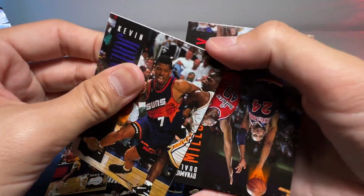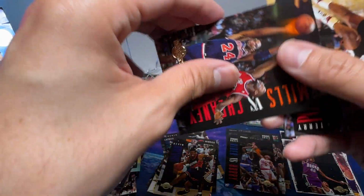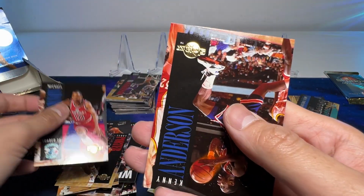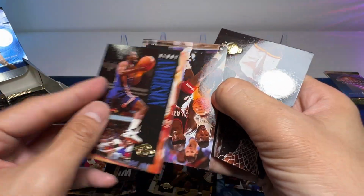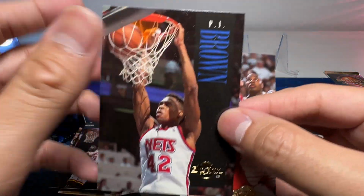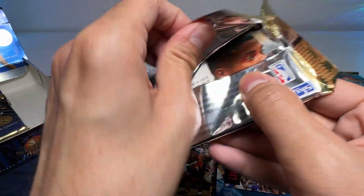Got KJ again. Isaiah Ryder versus Robert Horry. Oh my goodness. Calvert Cheney. Terry Potter. Michael Adams. Kenny Anderson. Cliff Robinson. Carl Herrera. PJ Brown, one of the filler players for your fantasy basketball back then.